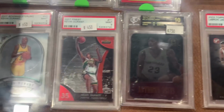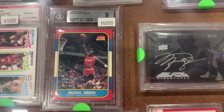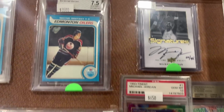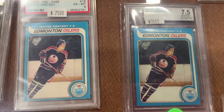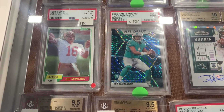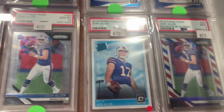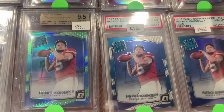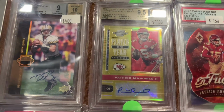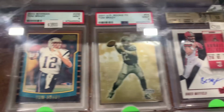LeBron James, Kevin Durant, the late great Kobe, Michael Jordan, 40 grand. Oof. Another Michael Jordan. Beam Team. The Great One, Wayne Gretzky. Look at this old peachy one. Joe Montana. Josh Allen. Patrick Mahomes, en fuego. Look at that auto. Tom Brady, let's go. Who do you got for the Super Bowl?